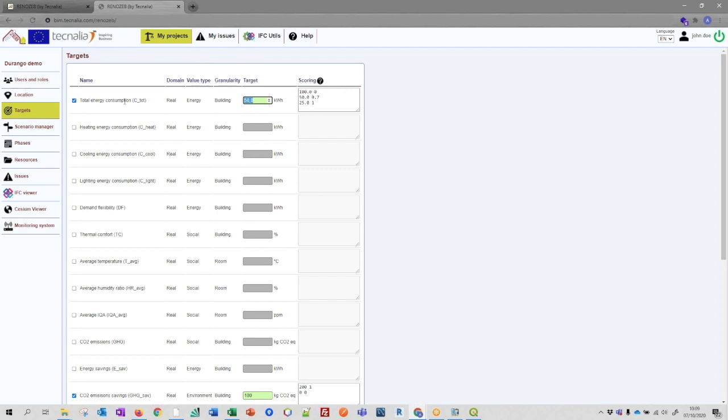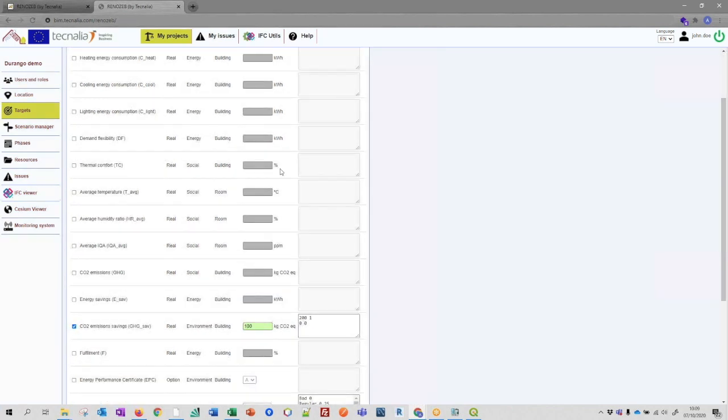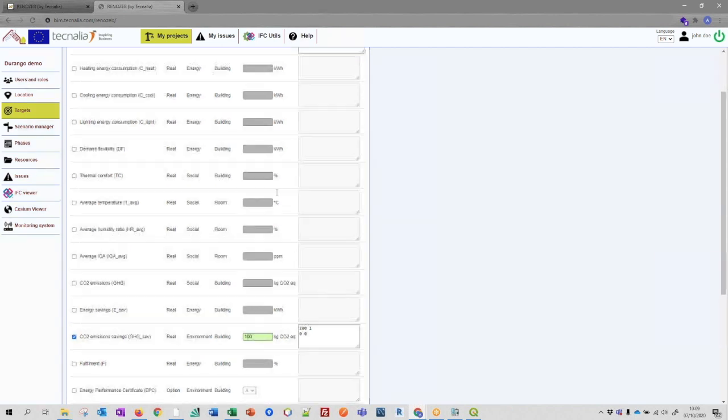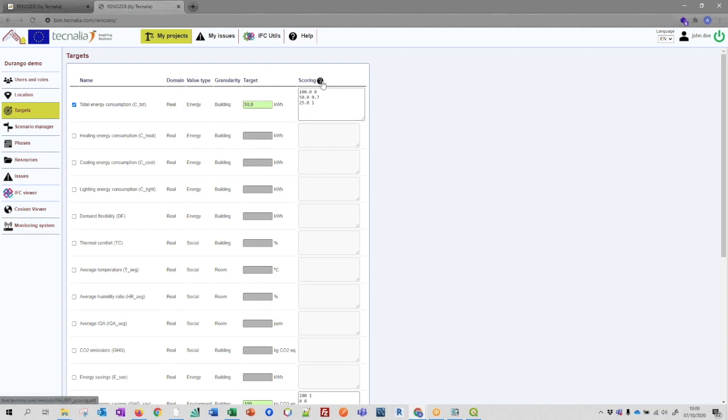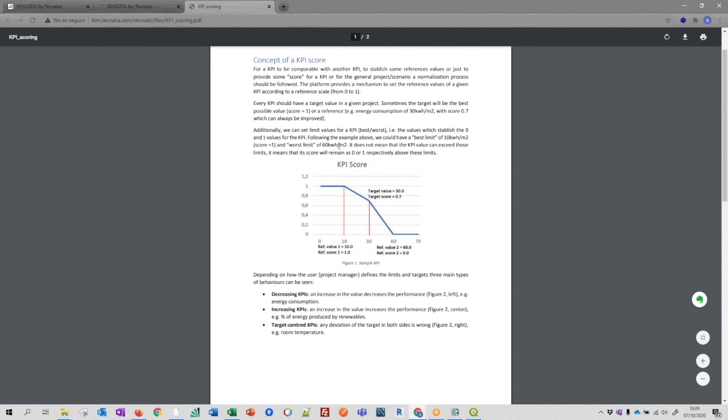For comparing different scenarios and KPIs, we also allow a way to score the values of the KPIs. At this moment, this is done here in this text box, somehow manually. We can have different KPIs with different values, some from 0 to 1, or 15, or 100, and different units. Some KPIs are in kilowatts, others are degrees, so there is no way of comparing them. A way to compare different KPIs is to allow a score for them, referencing all of them in a range from 0 to 1.